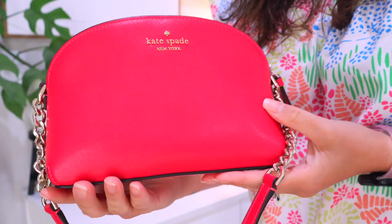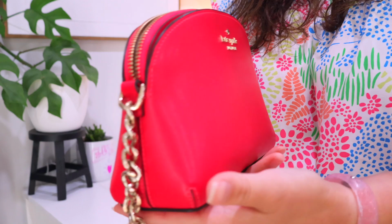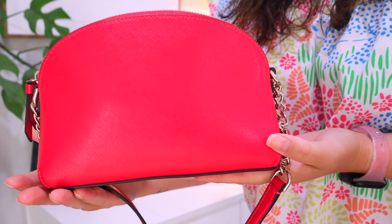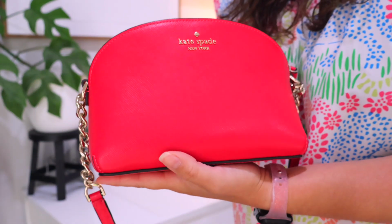Here's this beauty up close. I'll give you a little tour of all of the sides again. I am absolutely smitten. I'm sure you can tell by the way that I am talking about this bag and reviewing it that I am in love.